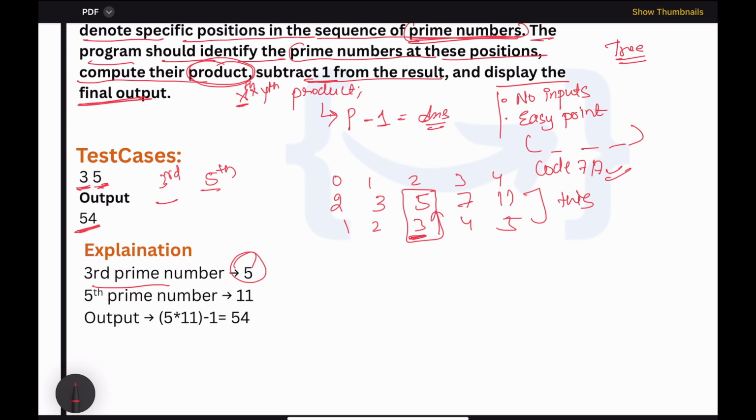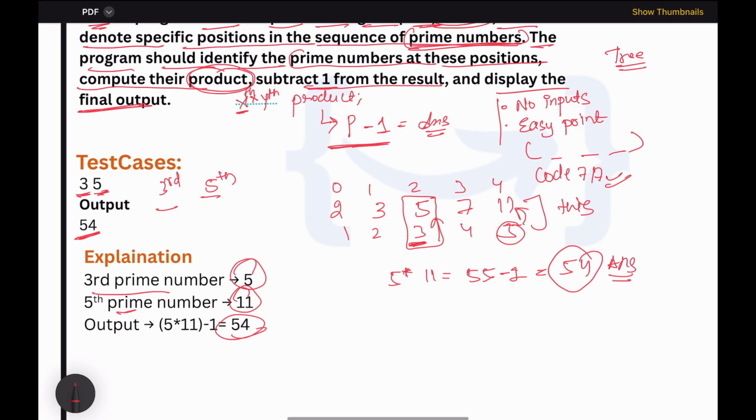Very clear. Then fifth prime number is 11. So 5 into 11 will give you 55, and the question said that you need to subtract it by 1. You will get 54 as your answer, and I think most of the people will be able to do it because they know how to find prime numbers.